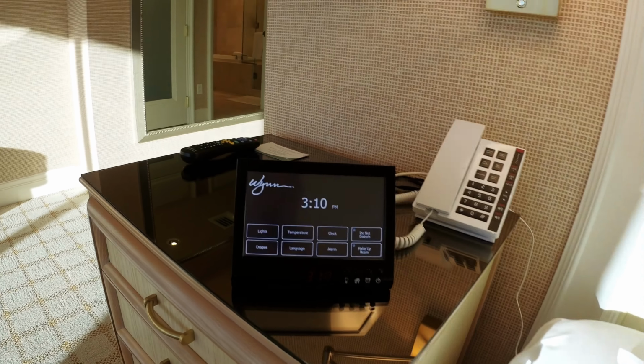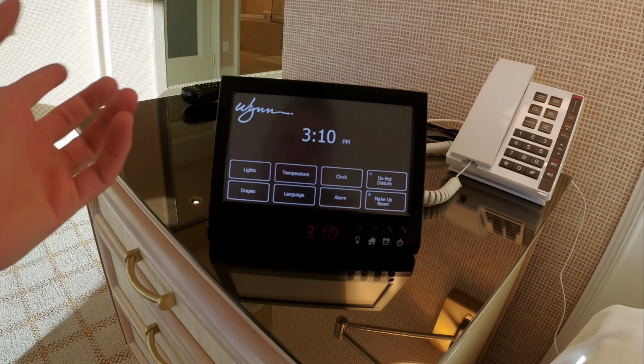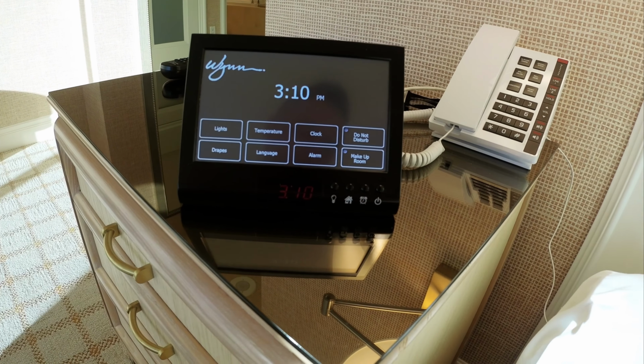And lastly, by the bed, we have your control center in case you don't want to use Alexa or your voice to control the rooms. And you can do everything here from lights, drapes, language, alarm clock, make up the room, do not disturb. That is it for my initial room rundown. Of course, I'm going to find more intricacies and details as I unfurl for the next couple of days.